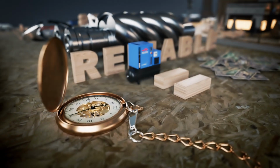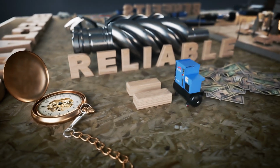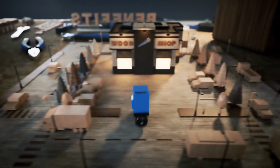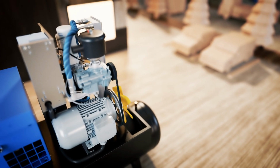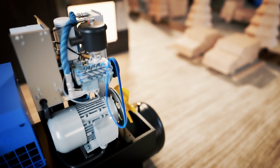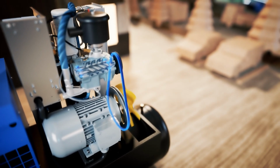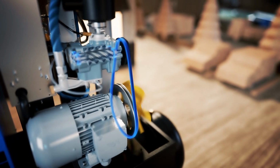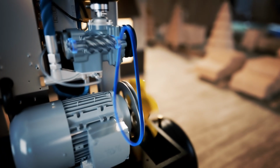expectations. To start, it's more reliable, because we know time is money and compressor uptime means getting things done. Our VSD technology ensures a smooth and gentle startup. We're talking about an 80% decrease in stress on key components such as bearings and belts, giving you a long lifetime and lower maintenance costs.